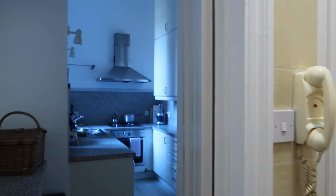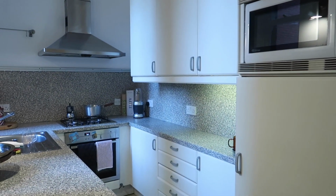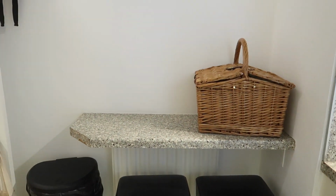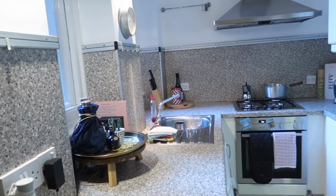Now on your right in here there is the kitchen, which is a pretty standard kitchen. Nothing really special about it. I'm gonna try on the lights. So you got a microwave, you got a stove, and you got an oven, and this is pretty cool too. You got a bit of a stool, a bar area, which I didn't realize was here when I came in to view the place, but it's a nice little bonus.